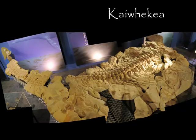This particular animal is named Kaifekia, and I'll apologize in advance. My Maori is not particularly fantastic, but whenever you see a WH, that's an F, I'm not making that up. My pronunciation is not that bad, it's just that the guy who transcribed the language came up with some weird sound letter combinations. So Kaifekia is a cryptoclidid plesiosaur.